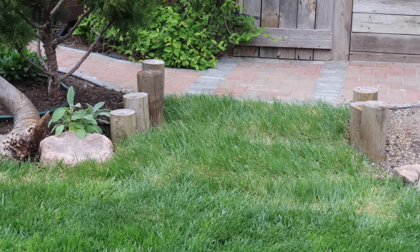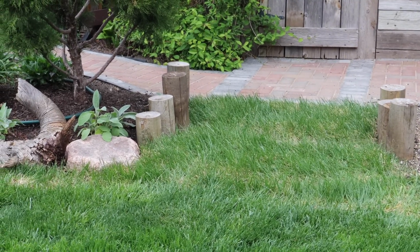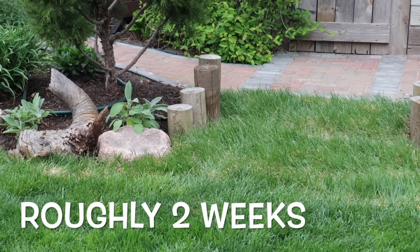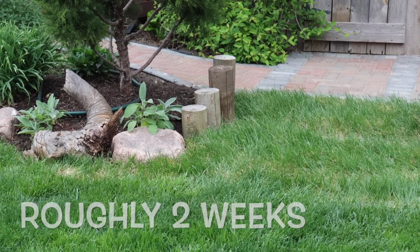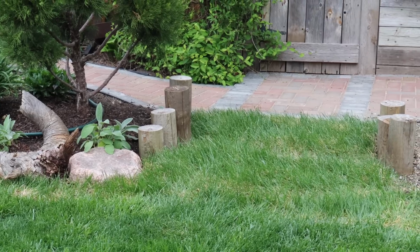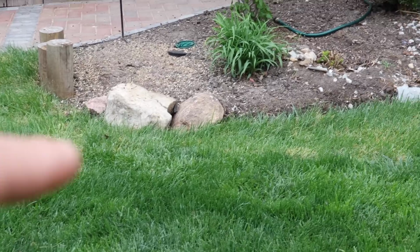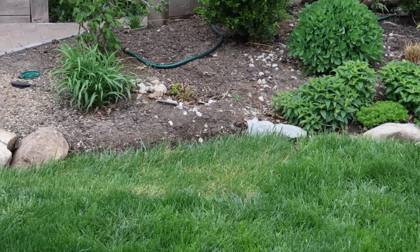We'll give the grass some time before I mow it. I think I read you gotta wait a couple weeks before you actually mow it, but I could be wrong. I'll do some research on that, and if so, I will add that on here so I don't mislead anybody. But yeah, I think it turned out well. And we've got a nice little crisp line right there.